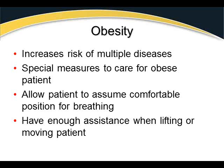So allowing people to become comfortable when they're an obese patient is often getting them into a position that they can breathe in. And in most cases that's sitting up, and a lot of times with a fan blowing on them. So we also have to have special measures.